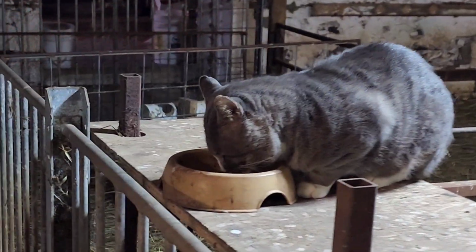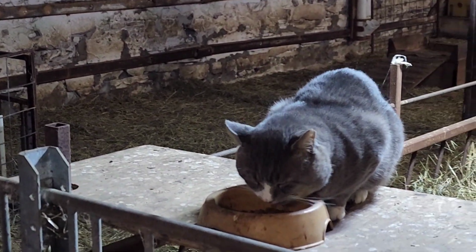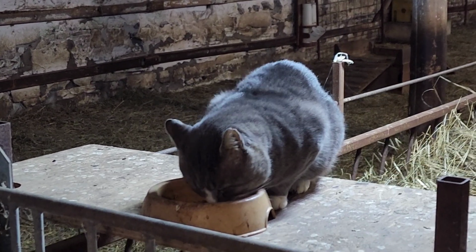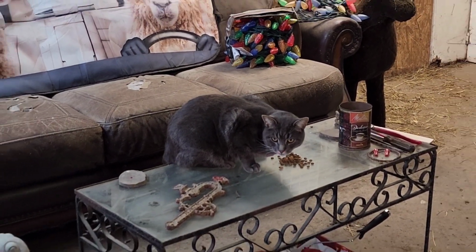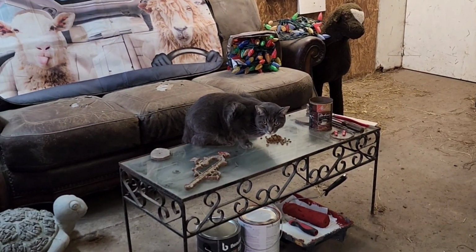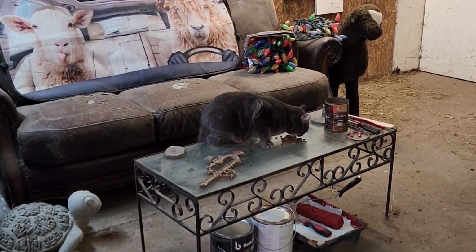And the cats get fed twice a day, just a little in the morning and a little at night. Because if I put the whole meal out there, the pigeons eat it all. They're nasty. Buddy prefers to eat in the milk house. So the other cats are in the barn eating. He's out here. Special privileges for him. So that's it for today.